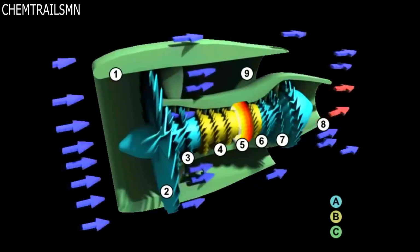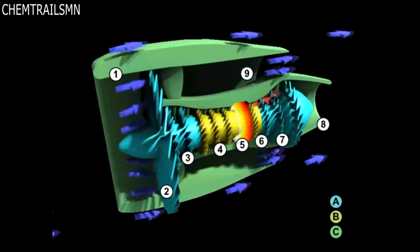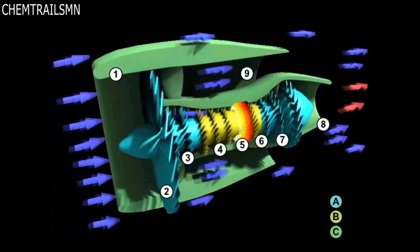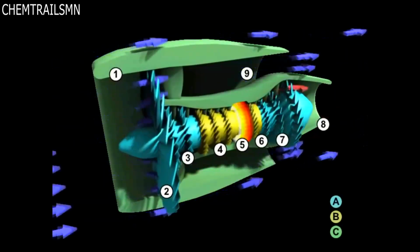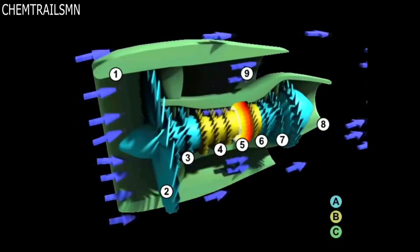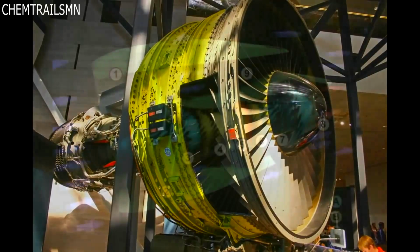In short, the more efficient the engine, the less fuel it uses per unit of air moved, and this renders the high bypass turbofans virtually incapable of producing condensation trails. Simply said, every condition that is necessary for contrail formation is absent in the high bypass turbofan jet engine. Let me say that again. Every condition that is necessary for contrail formation is absent in a high bypass turbofan jet engine.